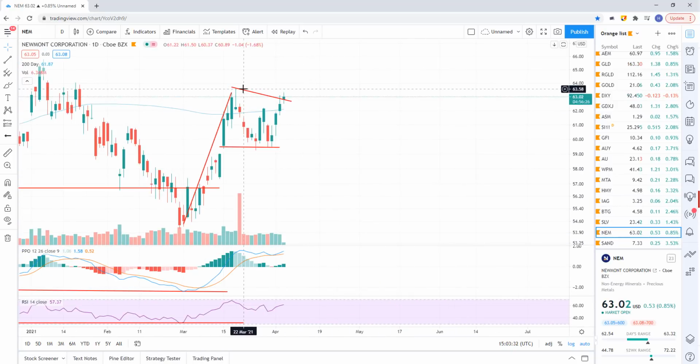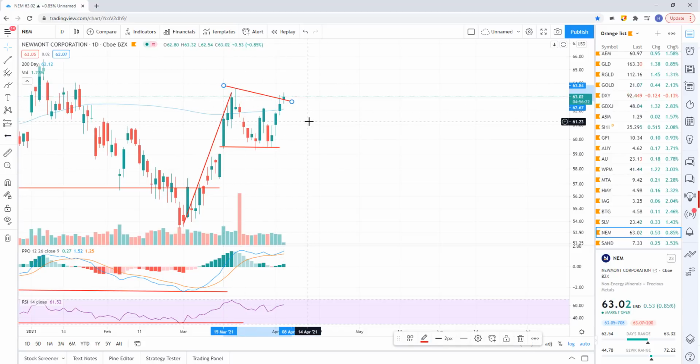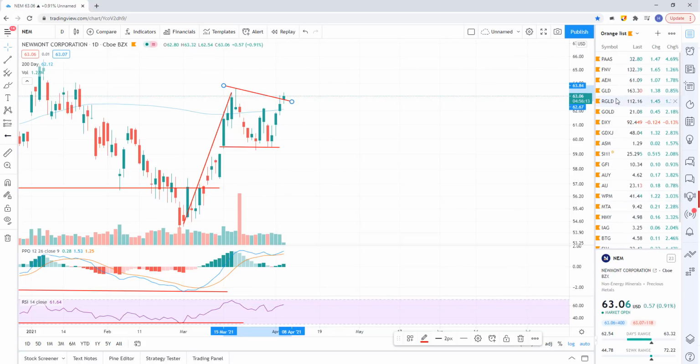Here's Newmont, kind of this flag. I've been moving this around. It's not a complete flag. We don't have a lot of data points to verify this flag, but I think Newmont looks like it's going to break out to the upside as well. Try to find some others.